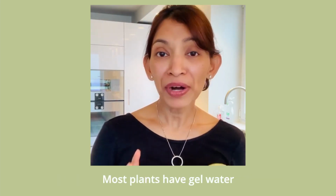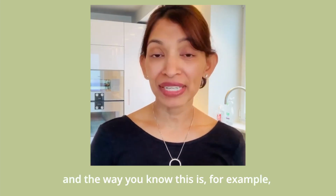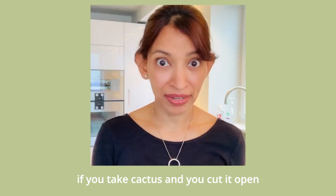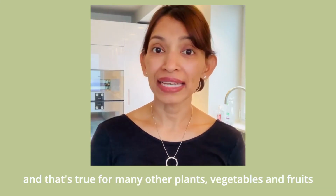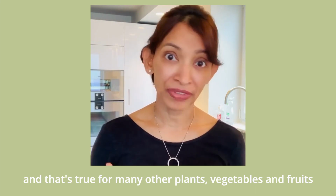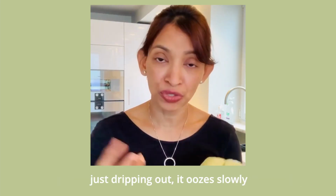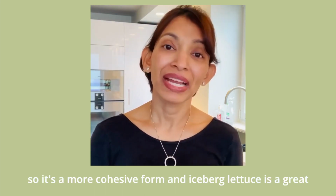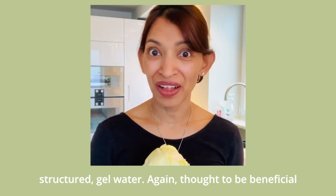So most plants have gel water. And the way you know this is, for example, if you take a cactus and you cut it open, the water is not just going to drip out, it actually will ooze out. And that's true for many other plants, vegetables, and fruits. If you cut them, there's no water that just comes dripping out. It oozes slowly. So it's a more cohesive form. And iceberg lettuce is a great structured gel water.